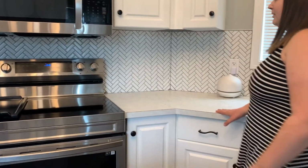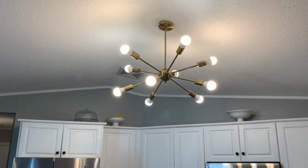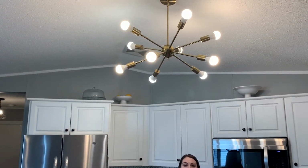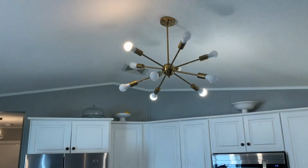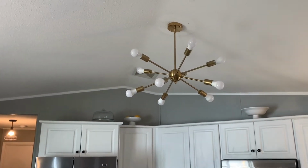And then my favorite part, oh, we can't forget this. The light. This is our Sputnik gold accent chandelier. We love it so much. It is Alexa activated, whatever. Alexa, turn off Sputnik, and each individual bulb shuts off, which is really neat. Alexa, turn on Sputnik.